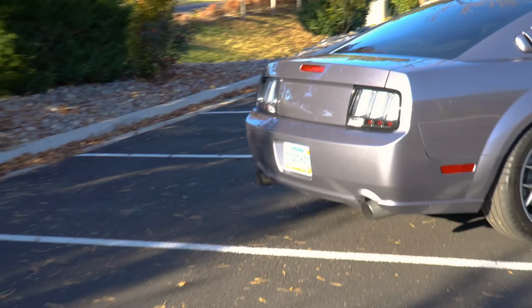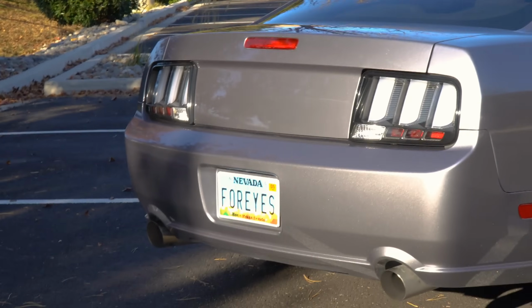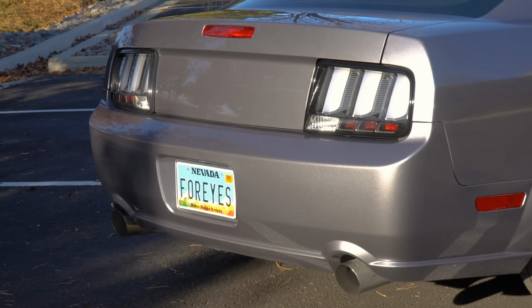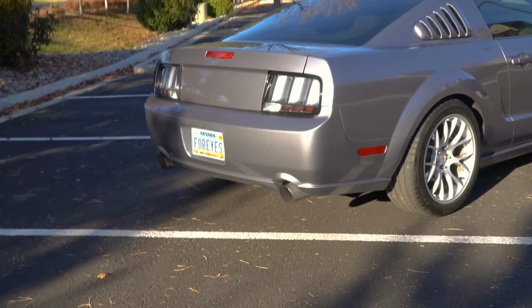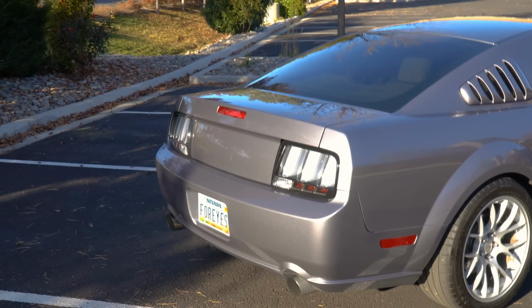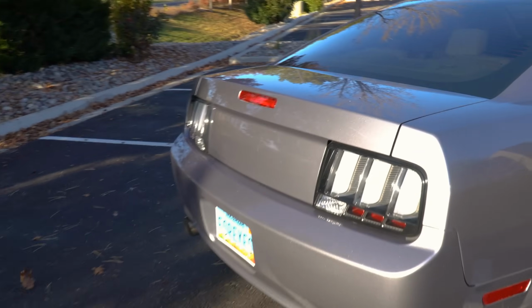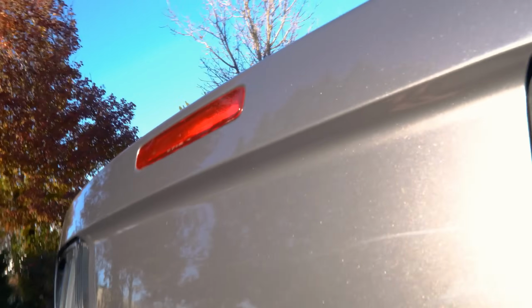So obviously the fake gas cap is gone, but so is the keyhole. Both the two holes from the fake gas cap and the keyhole have been completely filled in. Body shop did a great job of matching up the paint, and they didn't leave any weird indentations of where the holes used to be or anything like that.